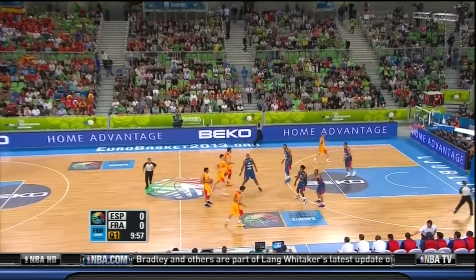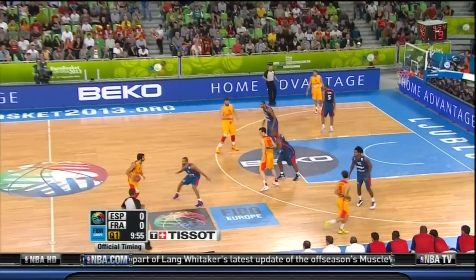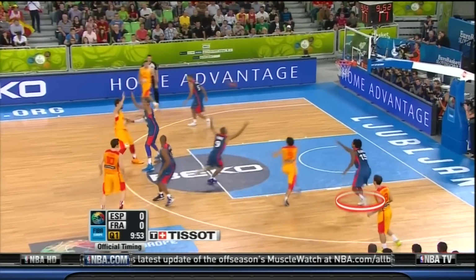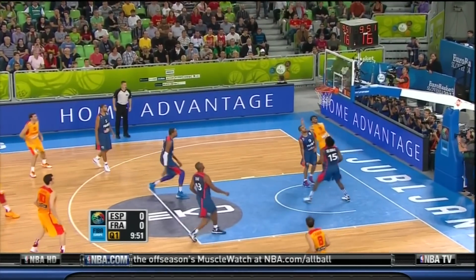Spain starts the game with a great wrinkle out of horns. Double high post and Rubio gets the back screen with all the room in the world to score. The help is too late and Spain gets the layup.